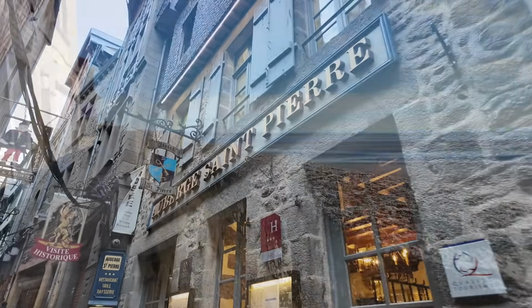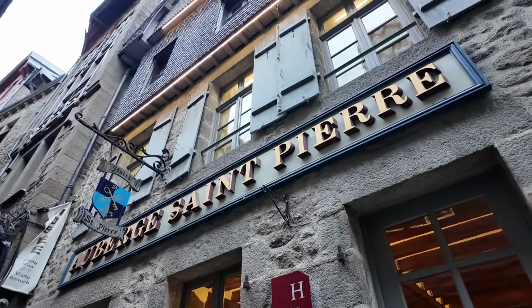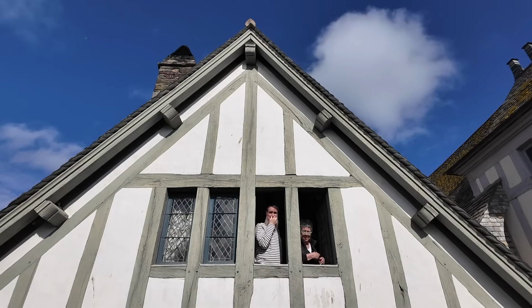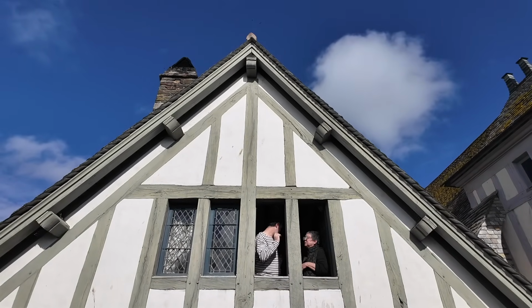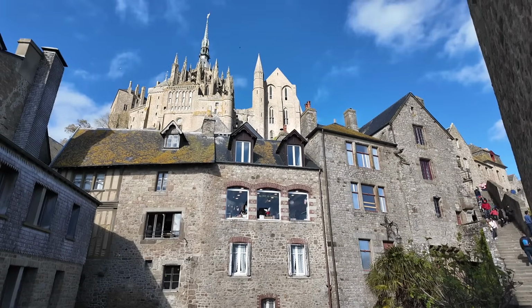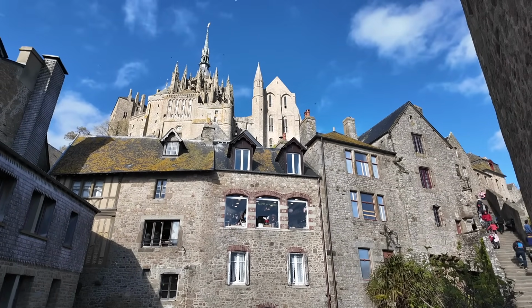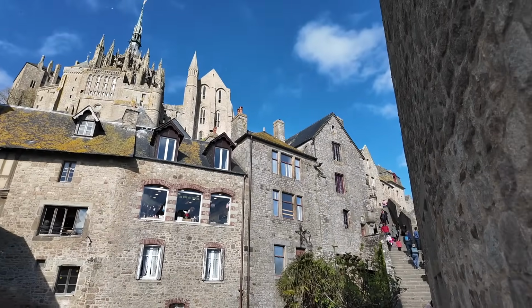We stayed one night at the Auberge Saint-Pierre, and it was a perfectly lovely little 3-star hotel. But this was the big selling feature. By the way, that's my husband and my mom there in the window. I'm standing over on the ramparts. As you can see behind the hotel, there are a series of small steep staircases that lead up from the main road to the Abbey, or you can take a more gradual winding road to the top.